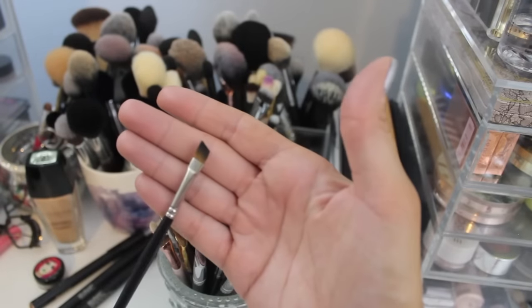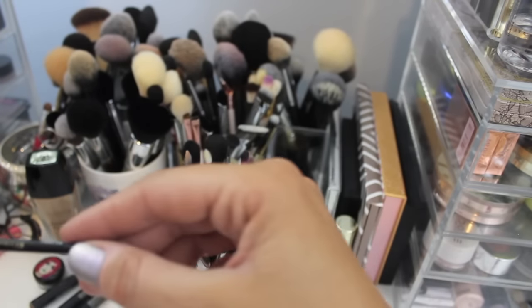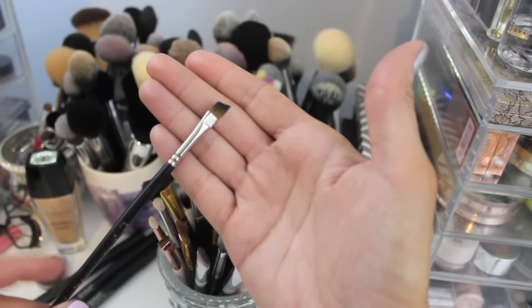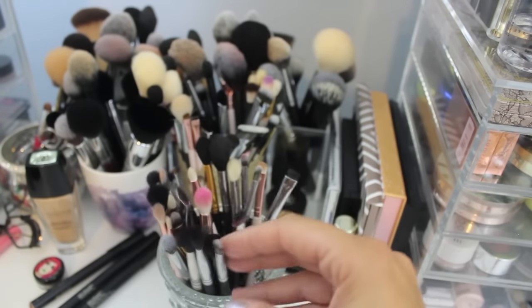My favorite liner brush, I got this at Michael's. It's like a no-name brush. I don't even know what the brand is. It is the best angled brush I have ever used in my life, and I think it was like $6. And I think that's it for eye brushes.